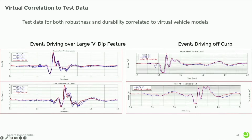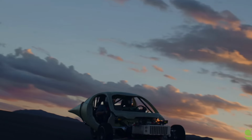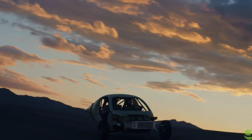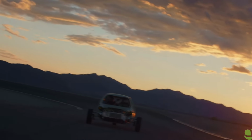And this chart shows the red line is the simulation, and the blue lines are when we actually went out and got real-world data. So we had 95% correlation, which is just amazing, and shows you how far the simulation tools have come. So you can see here, as they were showing, that they actually have a 95% correlation between real-world data and simulated data from the computer.